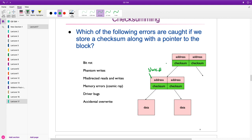Memory errors, too, in the sense that if I'm reading the block from disk into memory, until I get to actually calculating the checksum, I can catch a flipped bit. Cosmic rays are one way you can get flipped bits, and another way is just bad memory. Google was known in the early days.